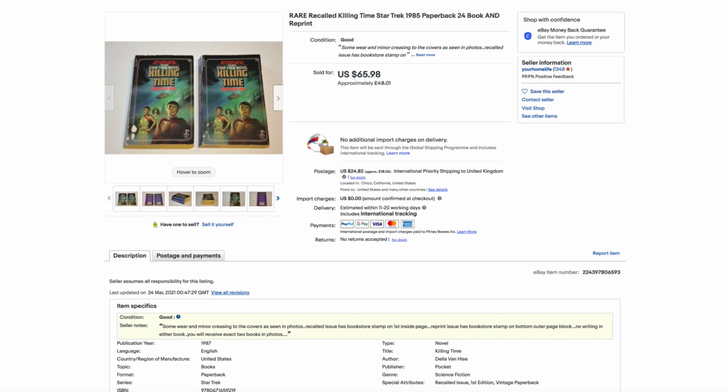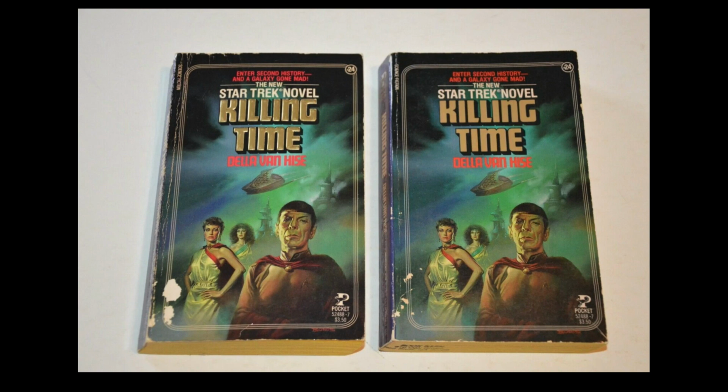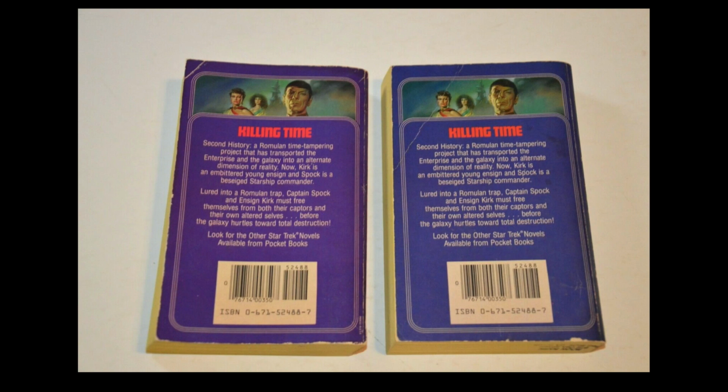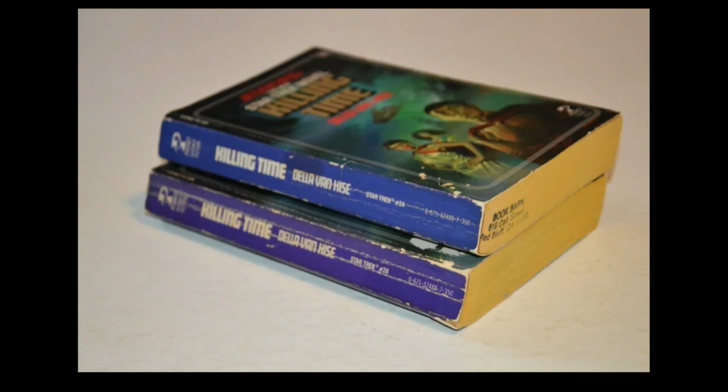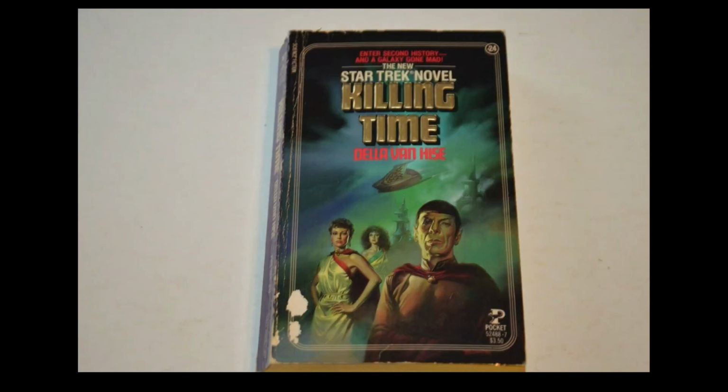This was the infamous Killing Time. This is a first and second printing, selling for $65. Neither of them mint by any means, but you can tell the one on the left is the first edition with the slightly raised golden lettering that denotes the first printing of the original Pocket Star Trek books. That's the easy way to tell.